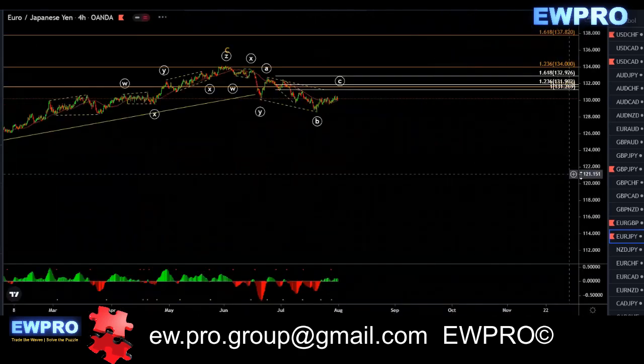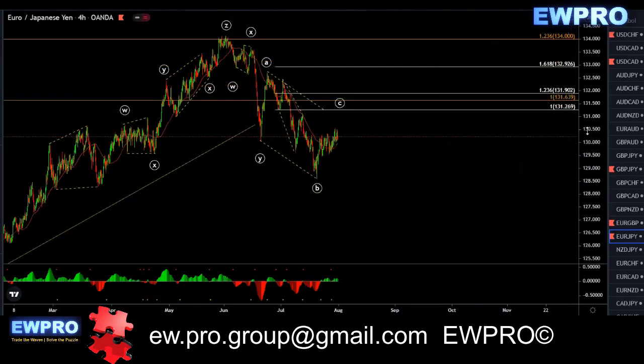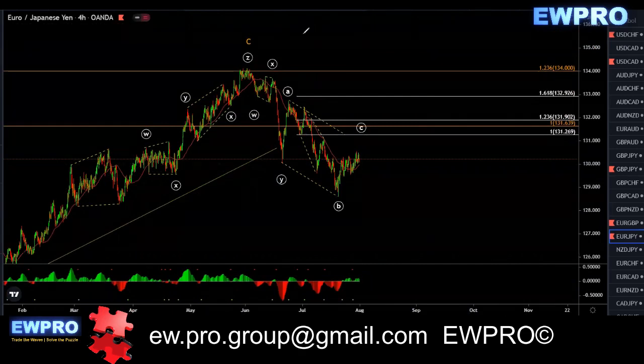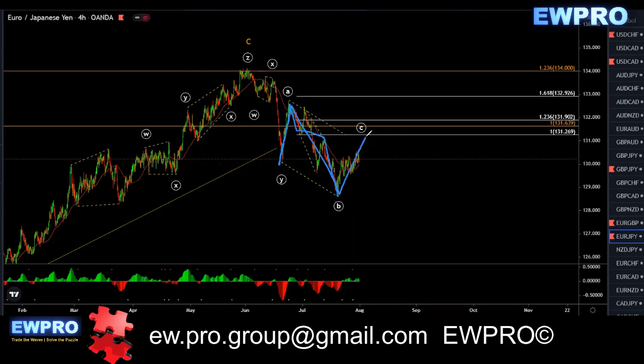Looking at the H4, we're looking for this C up last week. It's very slow, this pair. Got a nice impulse up here. Looking at an A, B, C in here before we get that A, B, C up to this 100 pip. We were looking for the 100 pip last week. The buy, very slow.